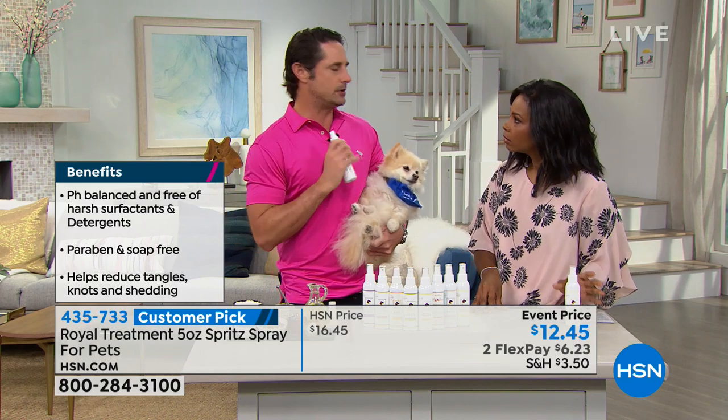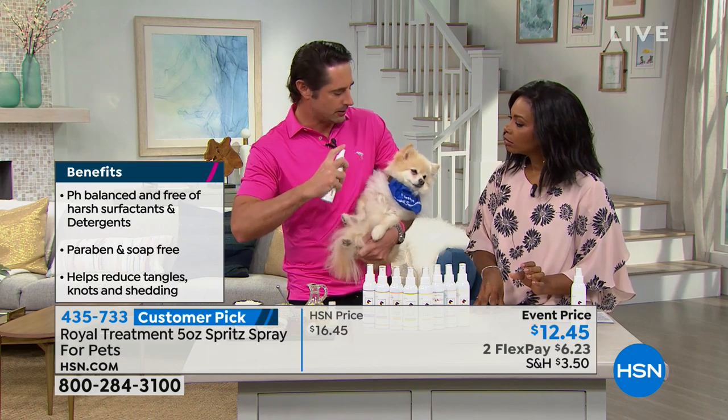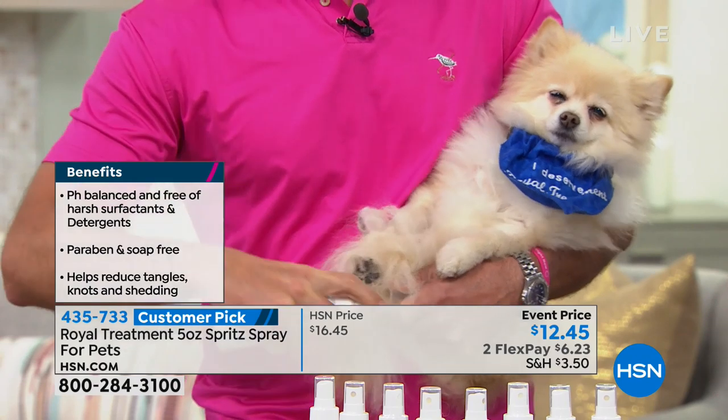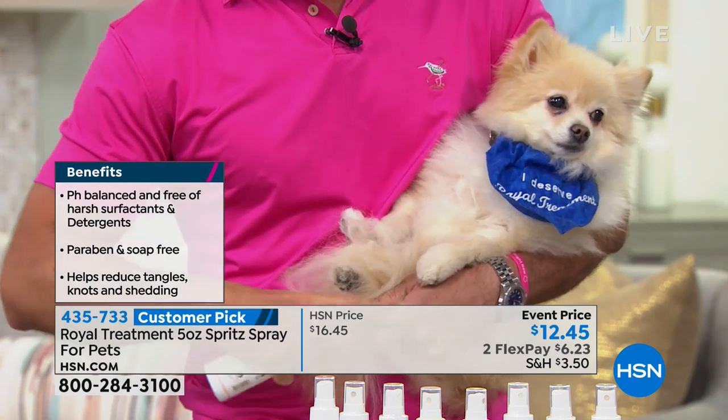Shake it, you can put it on your hand if your dog doesn't like to be sprayed. A lot of people just put it on their hand, they'll put it on a towel, or you can just spray it on. Karma doesn't mind. Karma's so chill. And it's tearless as well. And you just use a couple sprays and then brush it through.